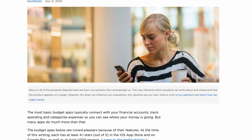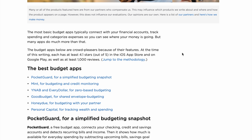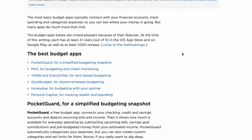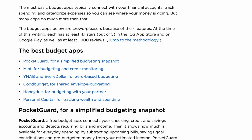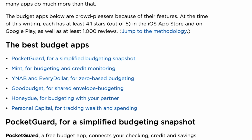Over the past 20 years, there's been an increase in available apps, and each one does something slightly different. According to NerdWallet, the best budgeting apps for 2021 are PocketGuard for simplified budgeting snapshots, Mint for budgeting and credit monitoring, You Need a Budget and EveryDollar for zero-based budgeting, GoodBudget for shared envelope budgeting, Honeydue for budgeting with your partner, Personal Capital for tracking wealth and spending. As I said, each one does something slightly different, so you might want to check each one of them out.